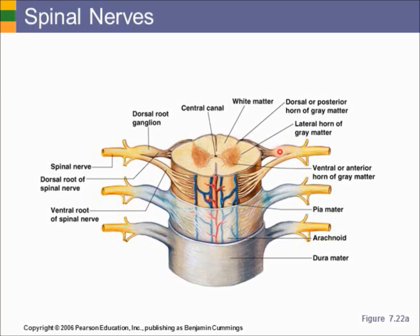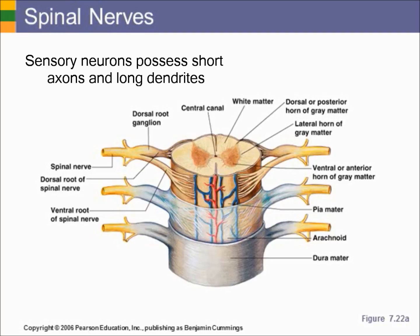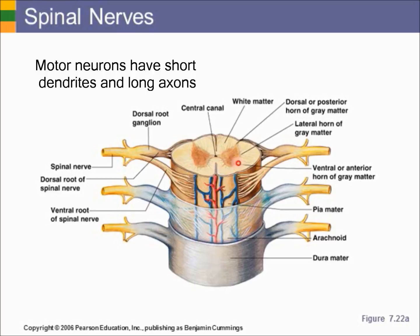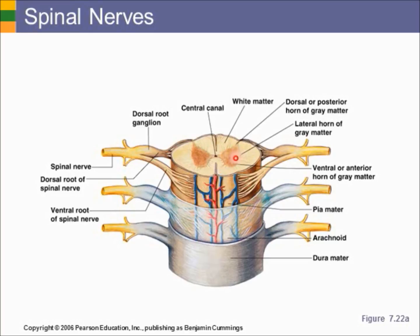So as a general rule, everybody, sensory neurons are going to have very, very short axons, but very, very long dendrites. And the opposite is true here for the motor neurons. The cell body is in here, so the dendrites are still right out in this area through here, through the gray matter. So you'll have very short dendrites, but very, very long axons. If this is going to go to wiggle your big toe, that axon might be a full 3 feet long.